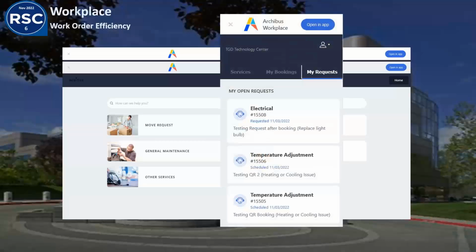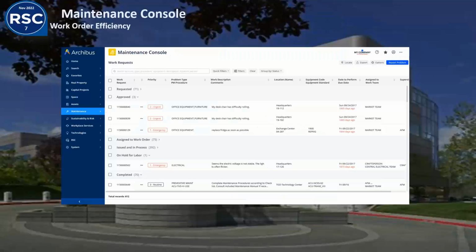And the other thing is it can be mobile. So this is the exact same application on a mobile front end. And these are the requests. So you can see on the right-hand side, binary requests. They're looking at the requests that this person has submitted. So that's the workplace. This is what this end user or staff will be able to see.